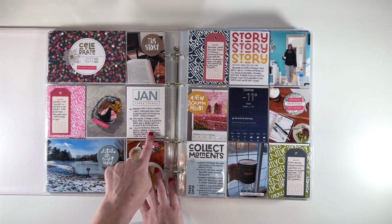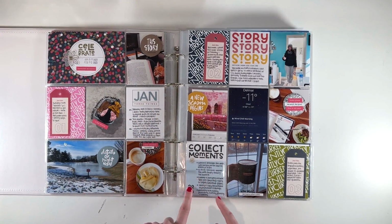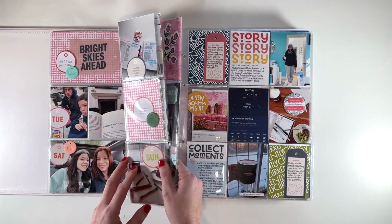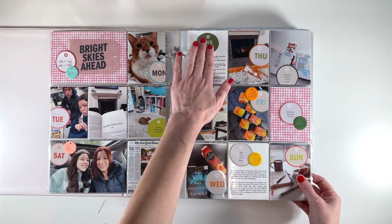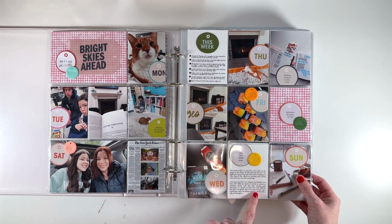Next, you're going to have journaling. Journaling cards are cards like this one where you just add some words. You journal about what happened. You can either use cards like this where it's pre-made and you just write into it, or cards like this where I created this myself and then I added an embellishment on there to add a little bit of decor.